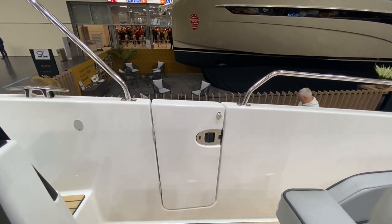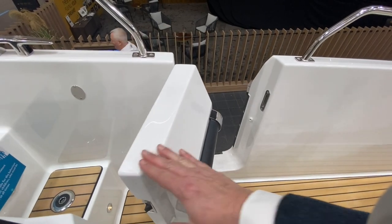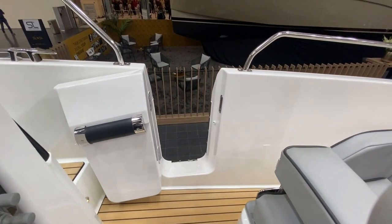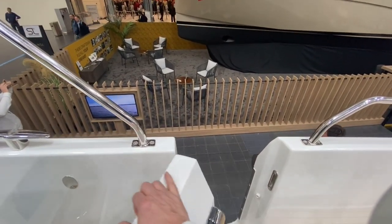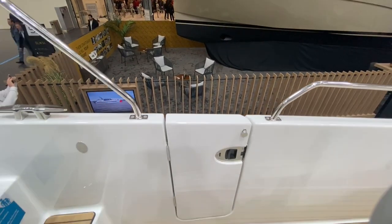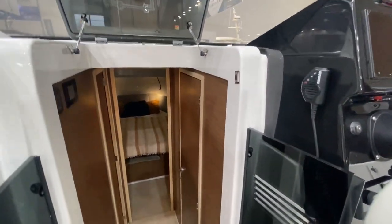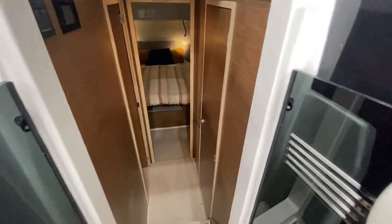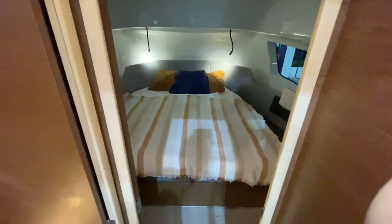One of the really nice features on this boat is this lovely side door access. So from a fueling pontoon or onto a linear berth, it makes it very easy to get on and off the boat. Now this is the bit where it gets really surprising, as we go down below, is the accommodation. So let's take a step down into the boat itself.